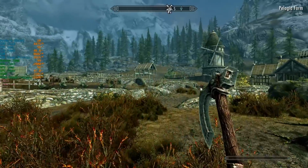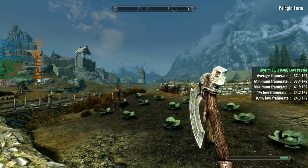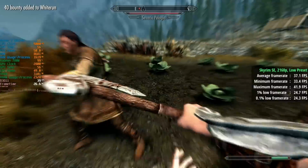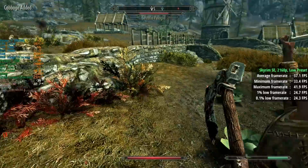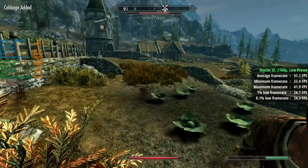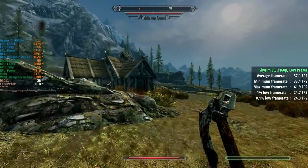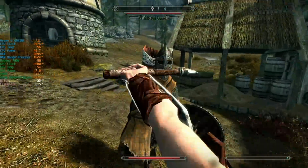Skyrim Special Edition, I guess, is similar to Fallout 4 in that you're going to be seeing between 30 and 40 FPS, but this time around we didn't have any stutter issues really, so I felt that this was best played uncapped. It's not going to reach the default 60 FPS cap. Anyway, we're going to see 37 on average here, but the 1% low was 25 and the 0.1% low was 24, so this is really smooth, to be honest.